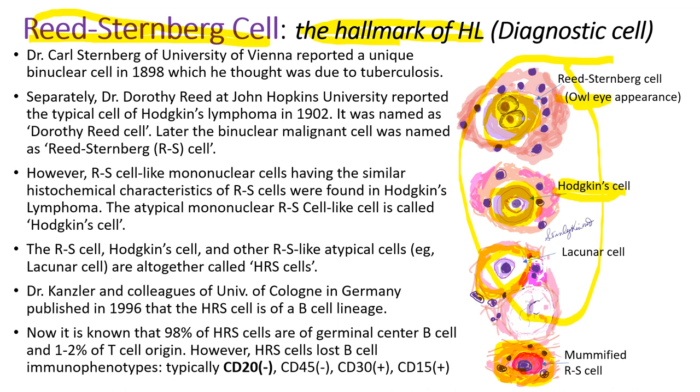Initially, Dr. Carl Sternberg discovered this cell in 1898, but he thought it was associated with tuberculosis. Separately, Dr. Dorothy Reed at Johns Hopkins reported this cell in 1902 and named it Dorothy Reed cells. But later, this binuclear malignant cell was named the Reed-Sternberg cell.